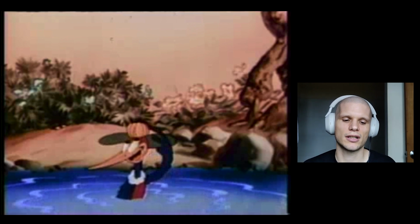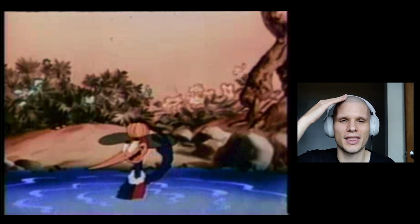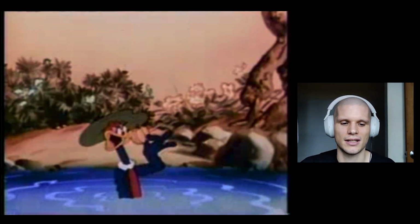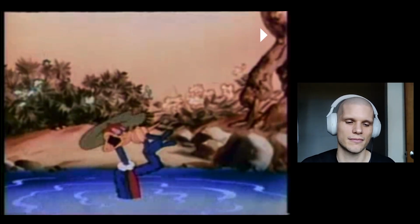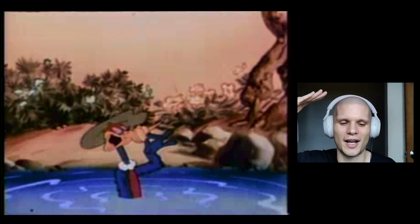Woody Woodpecker comes out of the water. He surfaces with the lily pad as a hat. He plucks the flower, and he sniffs it or smells it. Obviously, it's a good smell because the lily pad is vibrating.